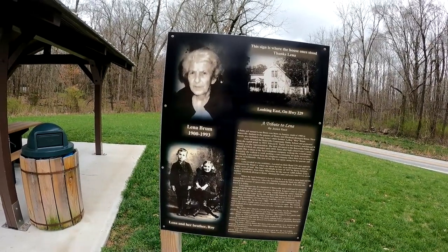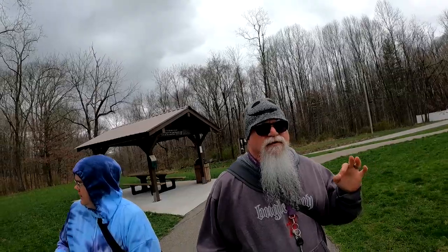This tells the story of the lady that actually owned this property. What she did was she donated this property to the city of Batesville, but she wanted to keep it a nature preserve. And that's one of the reasons they don't want you to walk on the trails when it's muddy.